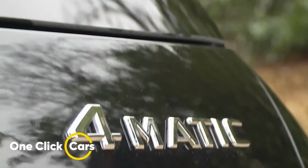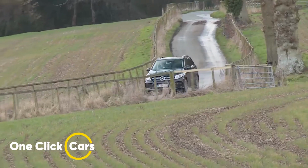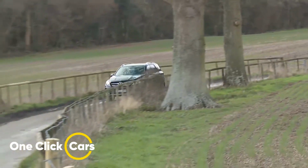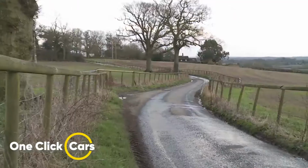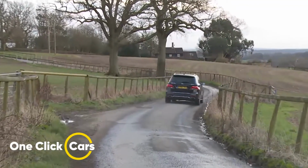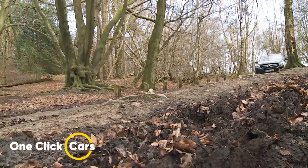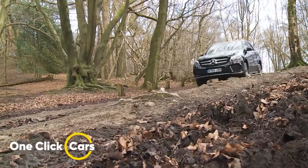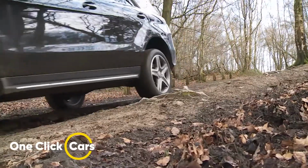The permanent 4MATIC four-wheel drive system I mentioned earlier is, like most rival systems, an intelligent setup which works with 4ETS traction control to push either more or less power towards front or rear as required to suit the conditions you're driving over. Now, that's great for farm tracks and slippery roads, but it won't be enough for gnarlier stuff where, for a start, you'll be limited by a ride height that's a relatively low 202mm if you happen to have chosen a base GLE 250D model riding on standard suspension.